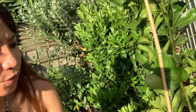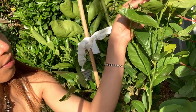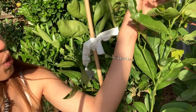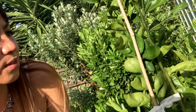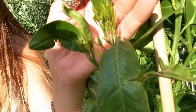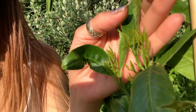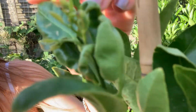The fruit was a lot bigger, around 4-5 of them, around 5-6. Okay, so I have 1, 2, 3, 4, 5, 6. Six fruit, guys, and now I can see the new growth. Here it goes. And as it grows, there's another flower coming. Wow. That's very amazing, isn't it?